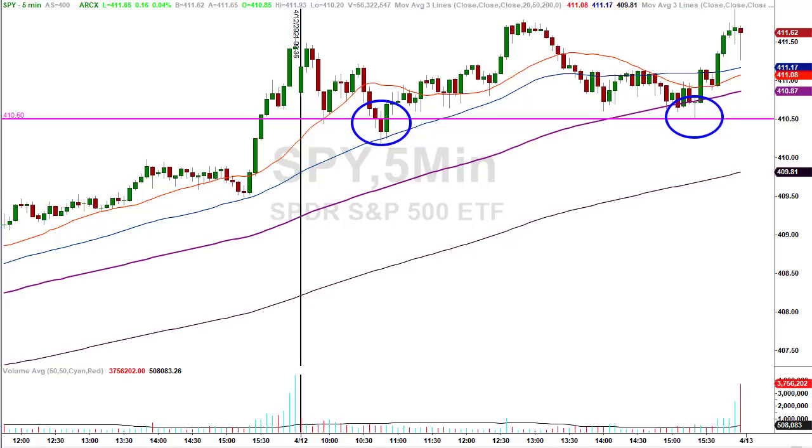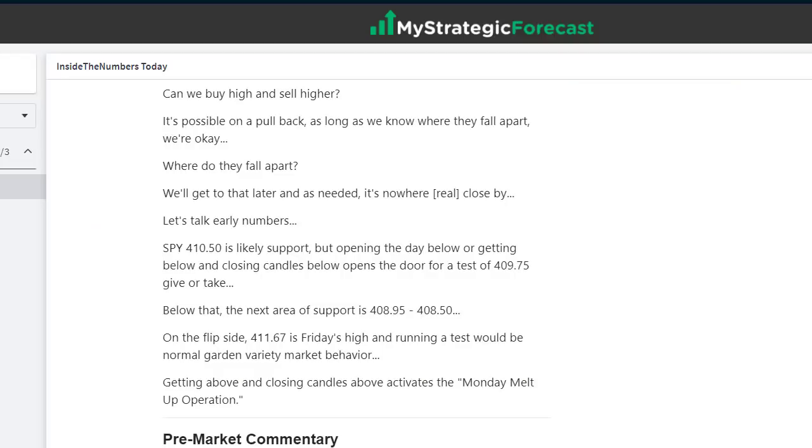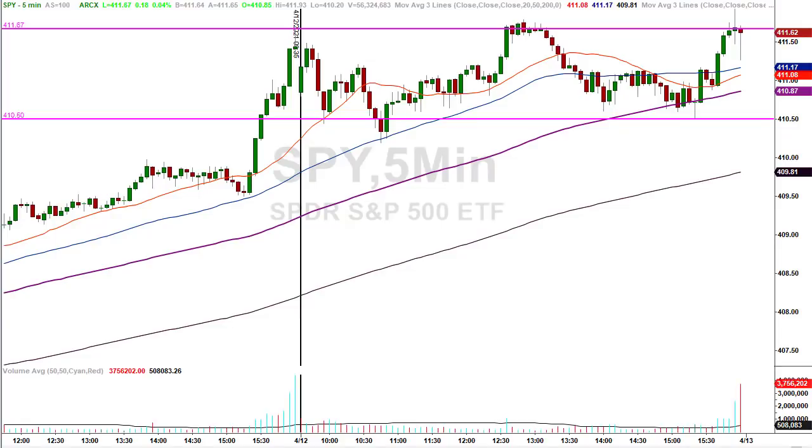Friday's high, one day later, is not necessarily a point of reference. And you can see, back to the notes, on the flip side, 411.67 is Friday's high, and running a test would be normal garden variety market behavior. Back to the pictures, 411.67 is the top horizontal trend line, and they did run a test, and it was normal garden variety market behavior.